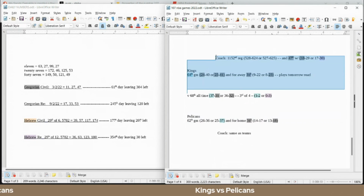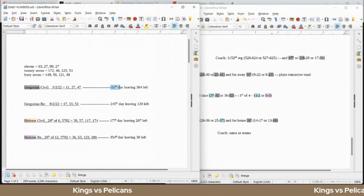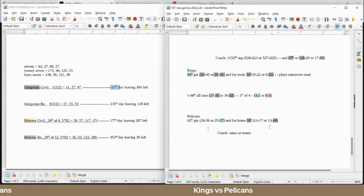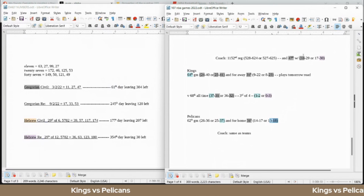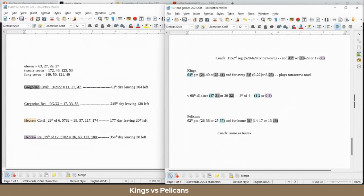If the Kings were going to win this game, we can say that it's the 61st day of the Gregorian year. 61 mathematically is the 18th prime number. Pelicans can get their 18th home loss as Kings coach gets his 18th win as a coach for the Kings in his 47th game as a coach for the Kings, today with 47 date numerology on the Gregorian, the 61st day, which is the 18th prime.